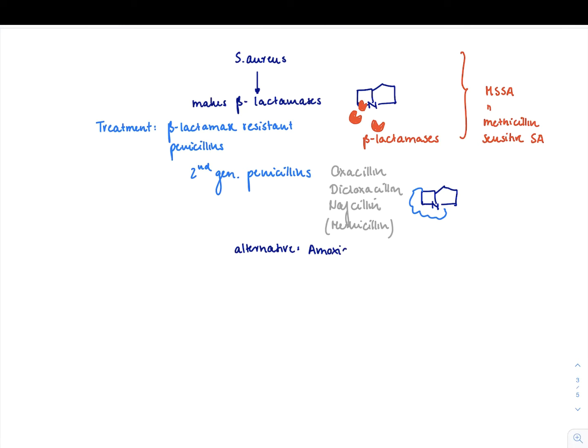So we could, for example, take amoxicillin with clavulanic acid. So we use a third generation penicillin, but then add a beta-lactamase inhibitor on top of it. Remember, the kids go with a babysitter. Third and fourth generation are not beta-lactamase resistant on themselves. So you need to add another drug that provides beta-lactamase resistance.